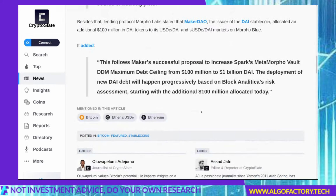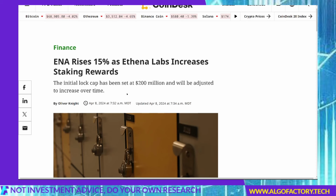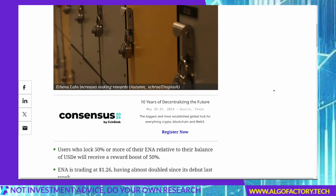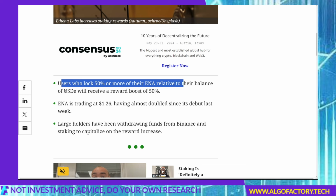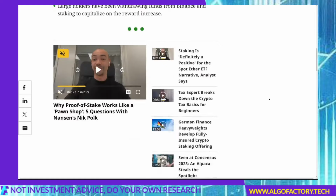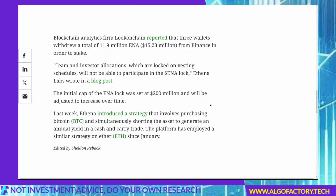Let's also take a look at this article here from CoinDesk. It says ENA rises 15% as Athena Labs increases staking rewards. So of course, when you increase staking rewards, then you're going to encourage people to put more money into the ecosystem. And it says here, users who lock 50% or more of their ENA relative to their balance of USDE will receive a reward boost of 50%. Now that is substantial. That is a big deal. Huge increase. So obviously what we're seeing is more people locking down their ENA, and the more money that's locked down, the more money they are able to make.